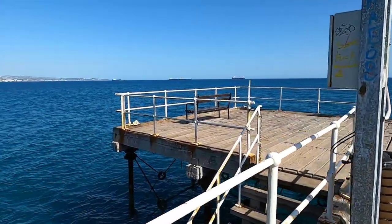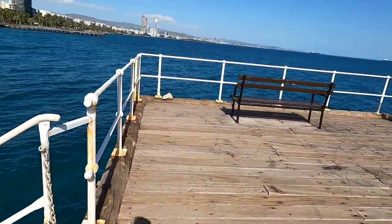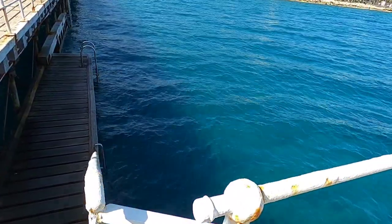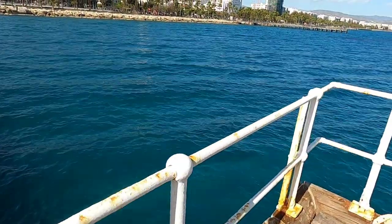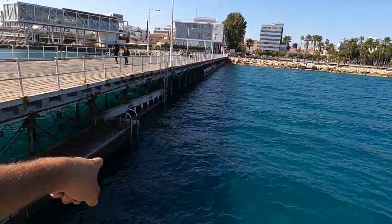Well, there's some steps going down. Oh, there's somewhere to park your boat. Look at this. This is nice, isn't it? Oh, and you can step into the sea if you want. Some steps down there. You can actually go swimming here. Round we go. There's some steps over there and some down there.